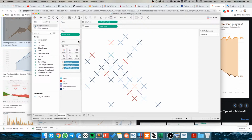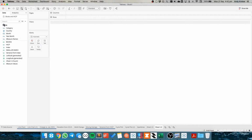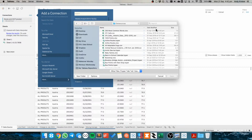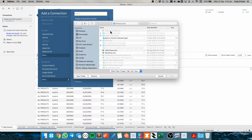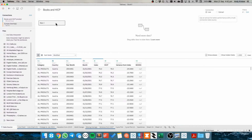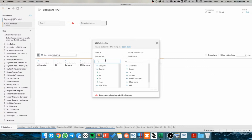So let's see here. If I go to a new sheet, I'm going to edit this data source and add the second one. And let's see, so data sources, hopefully this is it. And then, perfect, I got lucky. So now I need to see which names match up. So Europe hex map. Oh, this is annoying. Tableau's got this new edit relationship. Okay, so I'm going to do country to, ooh, which one is it? What was it called? Maybe state, is that right?